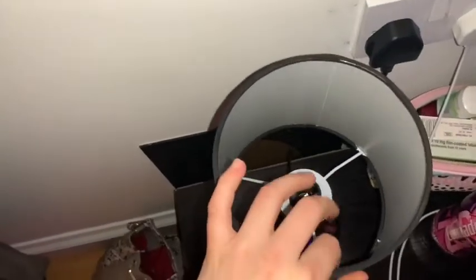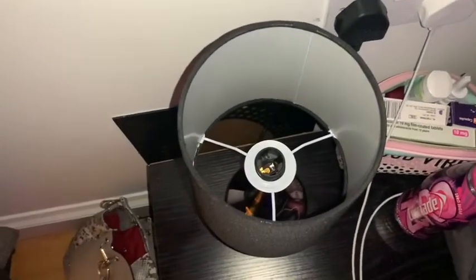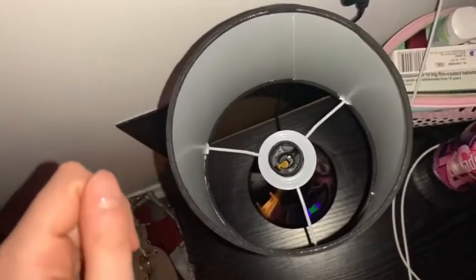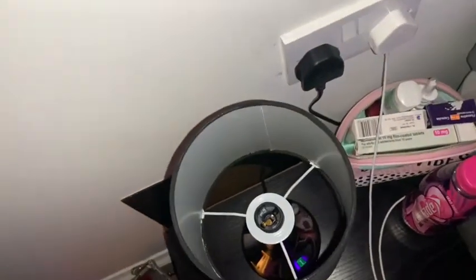So yeah, we ordered the wrong lamp bulbs for the lamps. Yeah, we're just gonna be ordering some new ones, returning the other ones. It's like these certain ones that are dimmable ones that we need to get, so yeah.